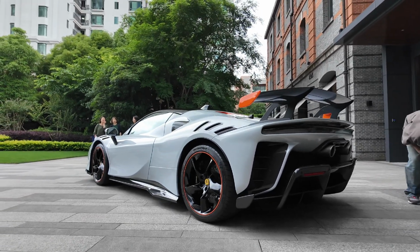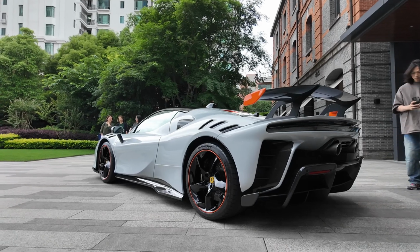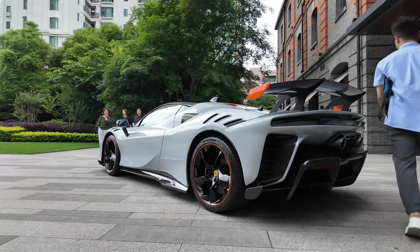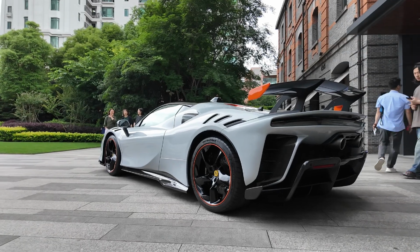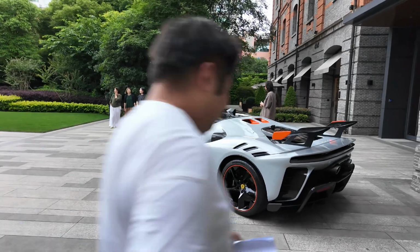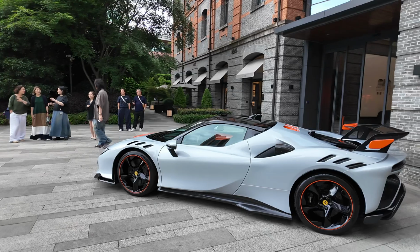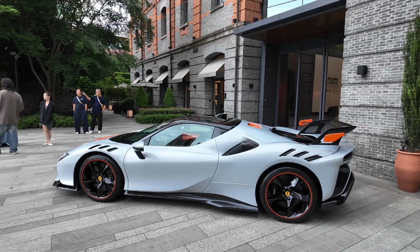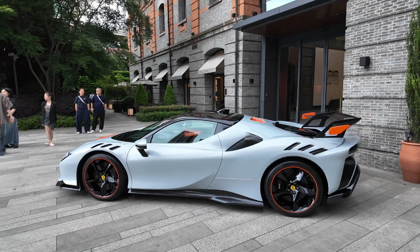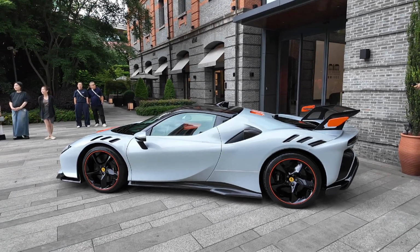Like I said, I think the standard SF90 is a little bit boring. I think this is perfect if you want something really special. Not sure how many they're making. I might actually ask them how many SF90XXs they're making, but typically if it's an XX designation like a competition, there's not that many of them, so again, it makes it a really good financial investment.